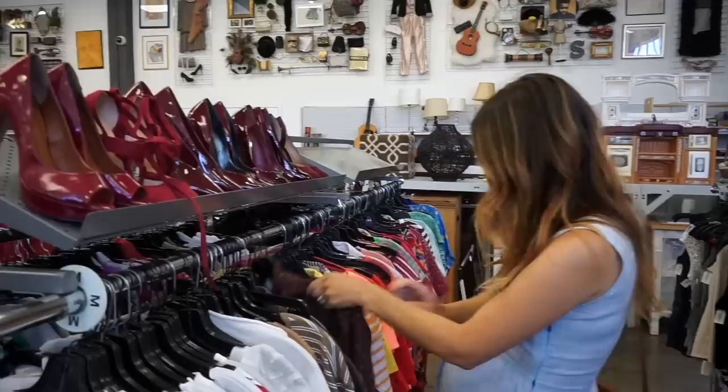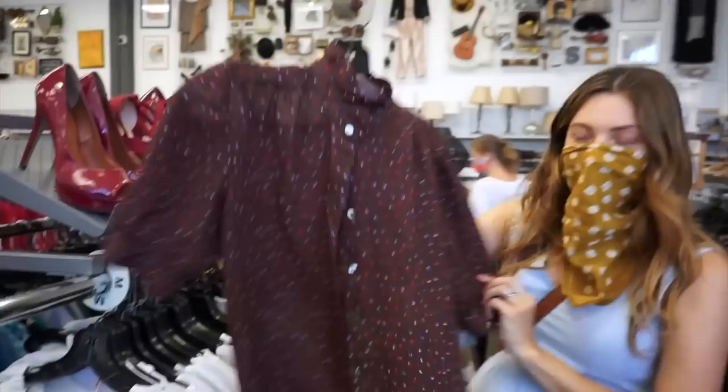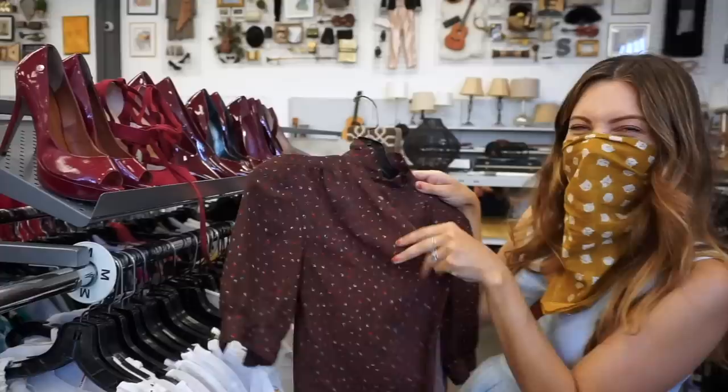That's cute. Oh, that is beautiful. Vintage. I love that brown blouse. Such a cute little print on that. The fabric's like polyester, but it looks really thin though. Like, I'll try it on.